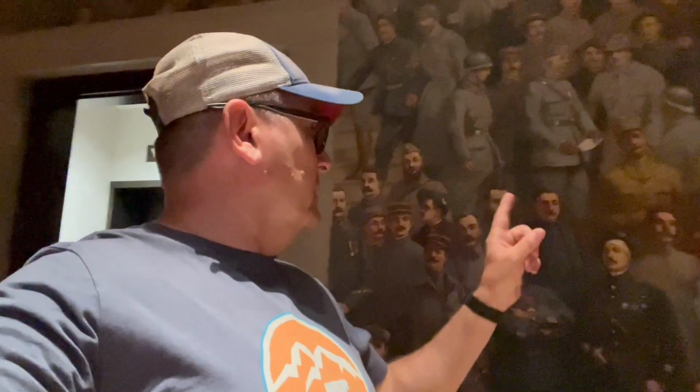So every face that's in this painting is an actual person based on photographs. Absolutely incredible. And like I said earlier, this is just a small section of a 400-foot painting of all these people. Really neat.